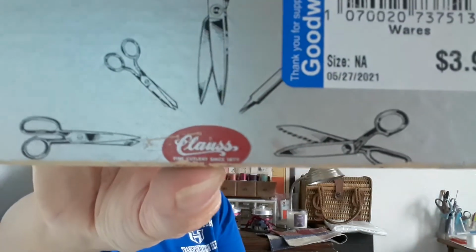It looks like Klaus's, but with two S's, which is weird. Klaus with a C and two S's. Here, let me show you guys, see if you can see that name. Never heard of this company. No idea. Never heard of them. But for $3.99, I got another set of pinking shears, and they're really heavy, which to me is just like, wow.